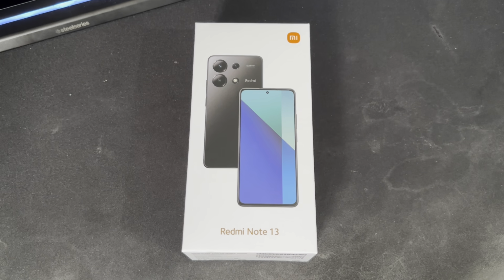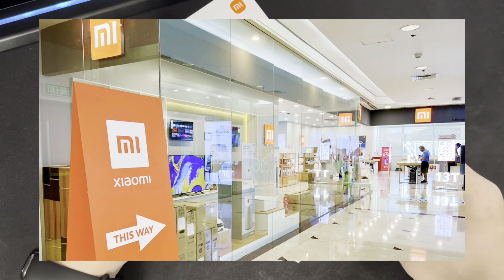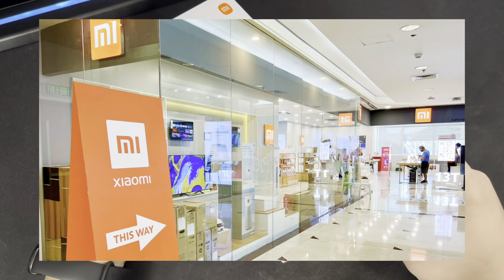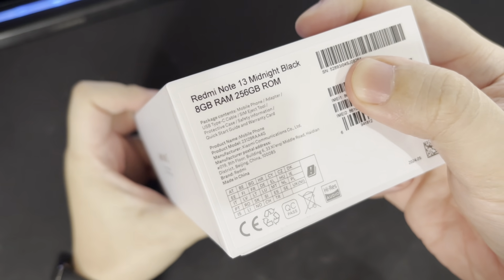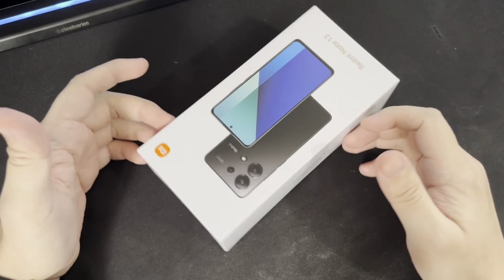Alright, so this is the Redmi Note 13. This was actually purchased in a Xiaomi store located in Araneta City for approximately 9,000 to 10,000 pesos, give or take. This is the Midnight Black Edition with 8/256 combination, and we're going to start this off with the unboxing.